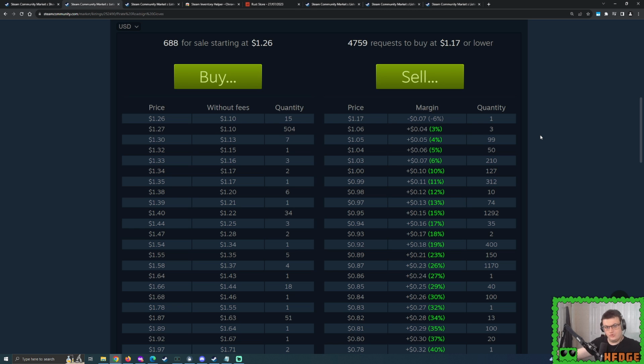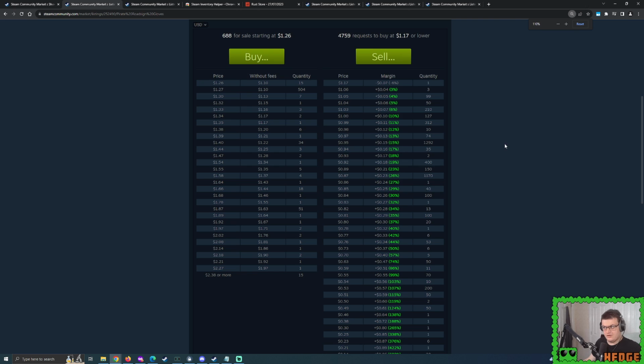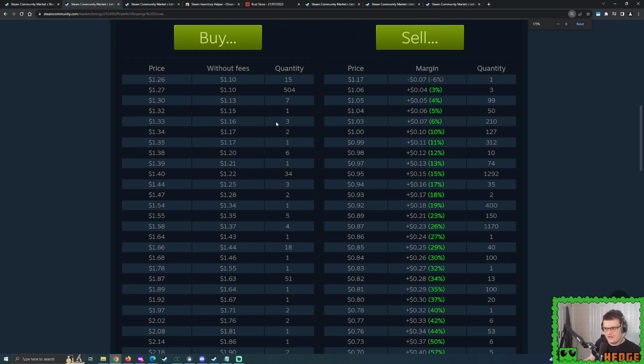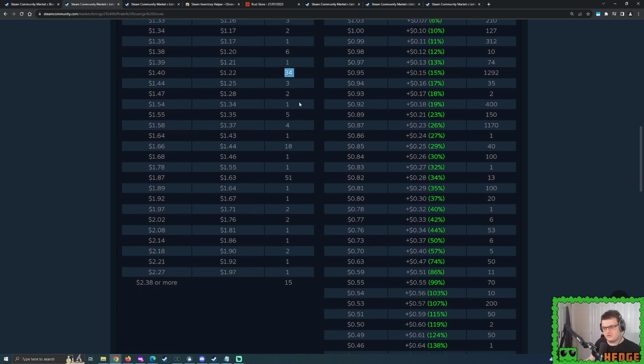And then they have even more stock for what is perceived or expected to be an in-demand skin in an in-demand collection. And as time goes on, you might randomly see this just magically disappear. And then look at it after that. It could go up to about $1.40. Yeah, you got 34 there, but that's not as bad as 504. We could potentially go beyond that. 18, that's not that much. You got a 51 there, that's quite a bit.